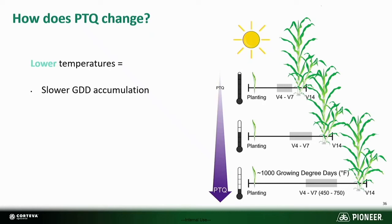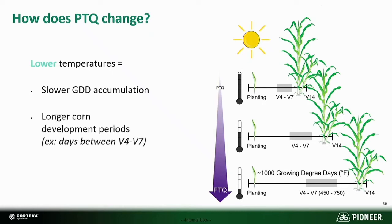If that is longer, all the development periods in between are going to take longer for the corn to get through. Specifically, we're interested in the V4 to V7 window, which is when tillers will be appearing. As we have lower temperatures, that window is bigger. There's more time in that. And since there's more time that the plant can be absorbing sunlight as it's developing, we have a higher photothermal quotient in that case.